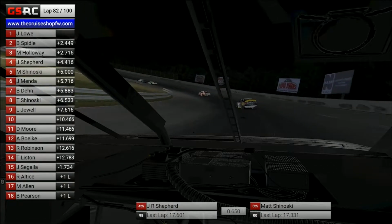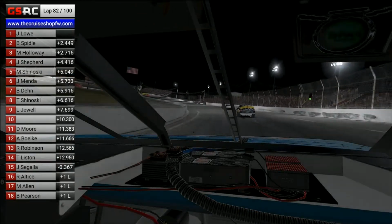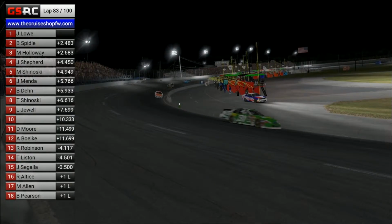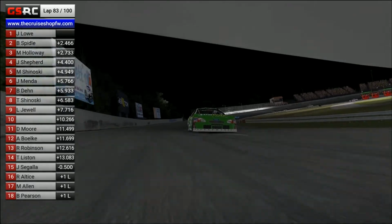Oh, and Holloway has now definitely caught Speidel. If we head up to second place, he is 0.2 behind and is very much trying to see if he can squeeze this position out of the number 5.